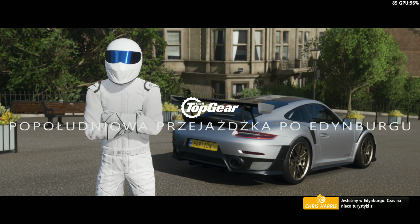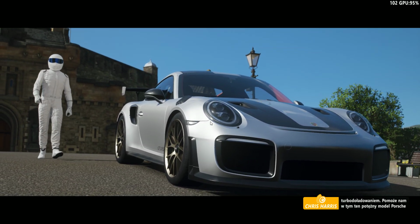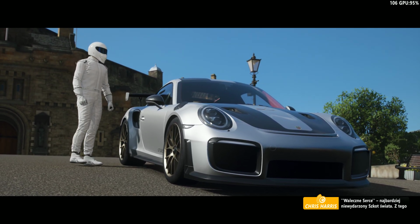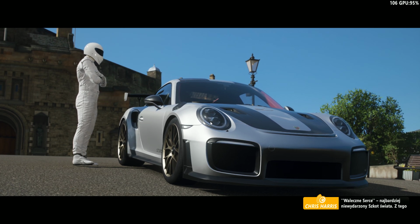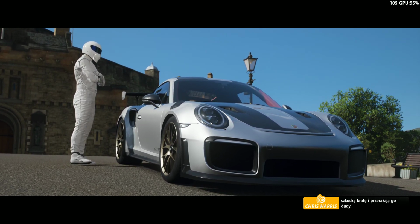Here we are then, Edinburgh, where it's time for a spot of turbocharged tourism with this, the mighty Porsche GT2 RS. All we need now is our tour guide, Stig, the world's worst Scotsman, allergic to tartan, absolutely petrified of bagpipes, or so I've heard.